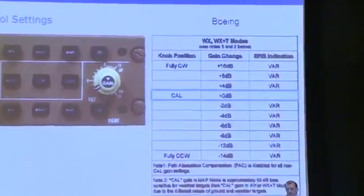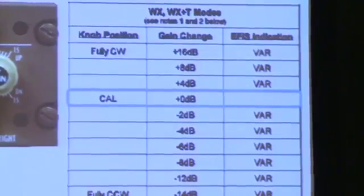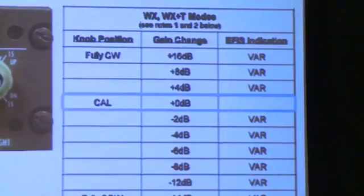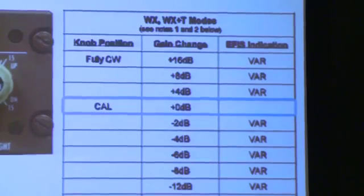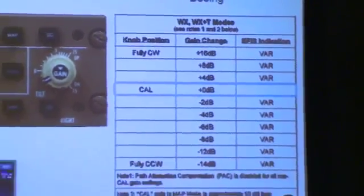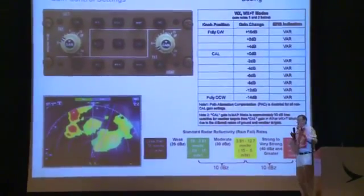A dBz is a unit of reflectivity. It's something the radar engineers use to judge how sensitive the radar is. So 0 dBz is considered the cal gain position. You can see that full gain is plus 16 dB and fully min gain is minus 14 dB. So again, none of those things do you have to remember.